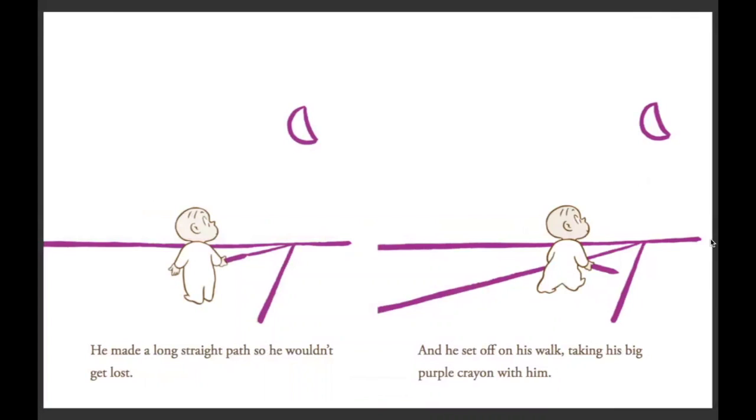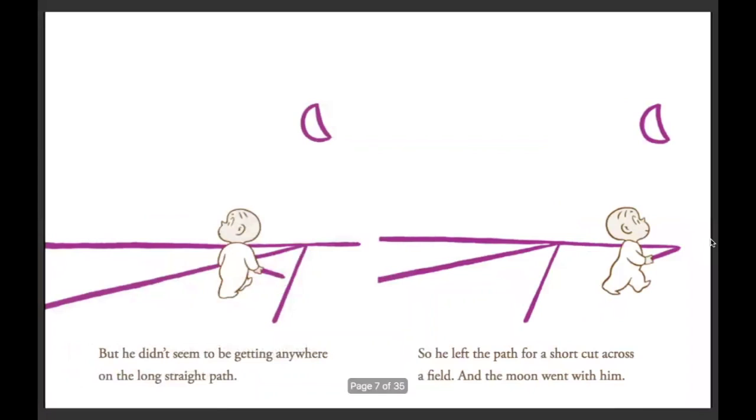He made a long straight path so he wouldn't get lost. And he set off on his walk, taking his big purple crayon with him. But he didn't seem to be getting anywhere on the long straight path. So he left the path for a shortcut across a field, and the moon went with him.